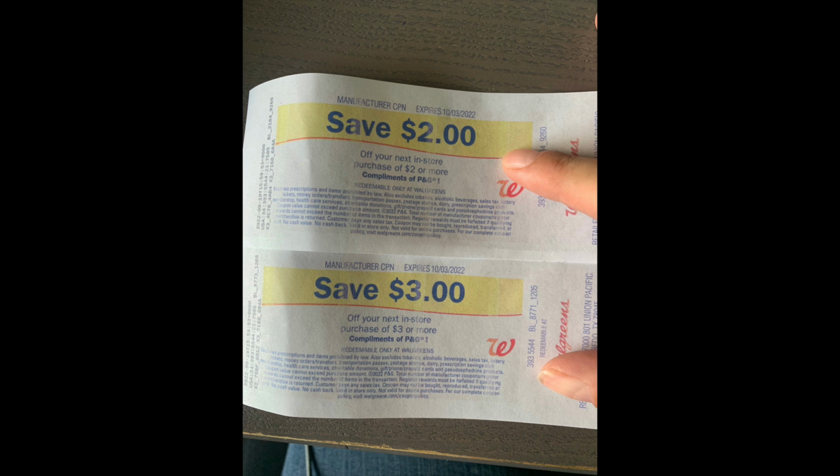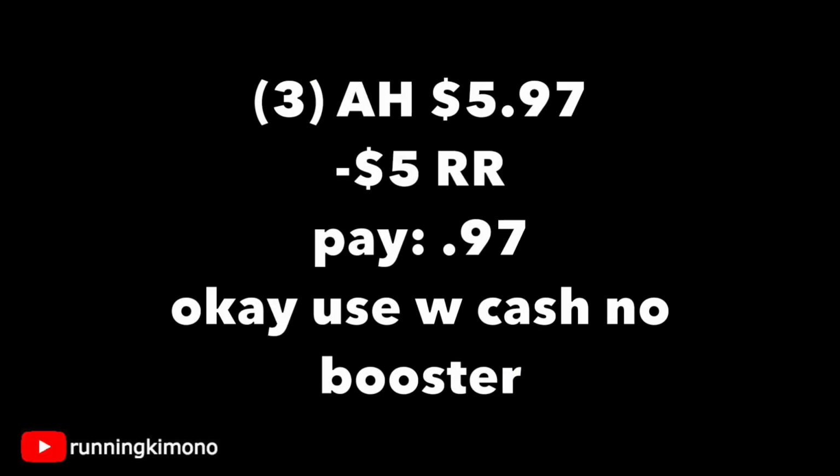Grabbing 3 of the Arm & Hammer liquids, getting ahead of myself there. It's $5.97 at $1.99 a pop. And then if you scan the 3 and the 2, that's $5 of register rewards melting off right there, and you're paying 97 cents plus tax. And if you don't have those register rewards and you want to use $5 in Walgreens cash, as long as you're not using a booster, absolutely go for it.